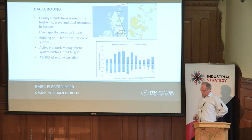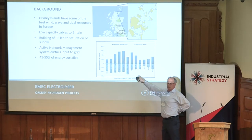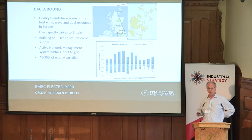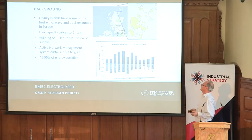quite some problems, as you can see here, in how much they're actually constrained off. When these projects started, they were expected to be constrained off about 20% of the time. And it's become a lot more simply because they've built out so much more.